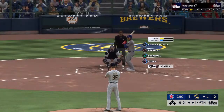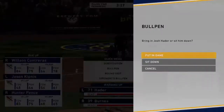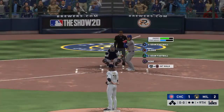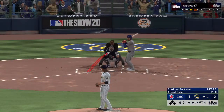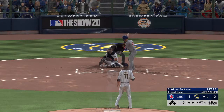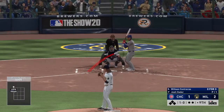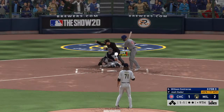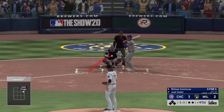So striding forward now, Willson Contreras. He'll try and lead things off here in inning number 9. Josh Hader comes on from the pen, hoping to finish this one off here in the top of the 9th. Here we go with inning number 9 as the first pitch misses for ball 1. And he fires in a strike this time to make it 1 ball and 1 strike.